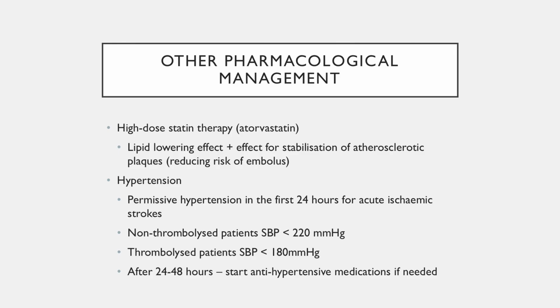Most patients who have strokes are actually hypertensive at the time of presentation and then subsequently experience a spontaneous decline in blood pressure. You don't want to decrease the patient's blood pressure too much in the first 24 hours because that will reduce the amount of blood flow that is perfusing the brain. In patients who are non-thrombolyzed, you can allow for a systolic blood pressure less than 220 in the first 24 hours. In thrombolyzed patients, however, you want to aim for a systolic blood pressure less than 180. After 24 to 48 hours, you can start antihypertensive medications if needed.